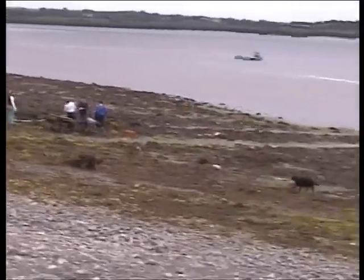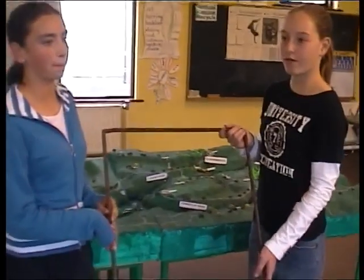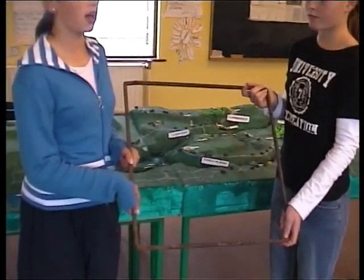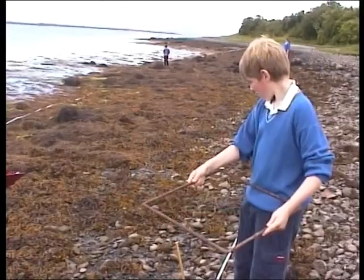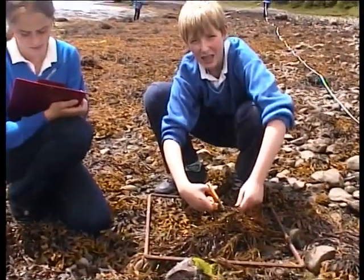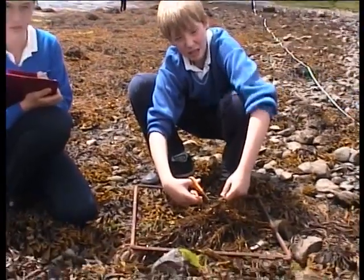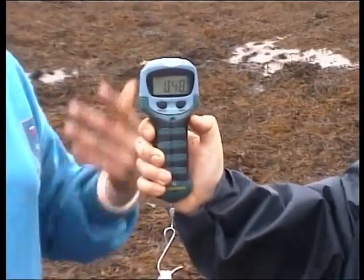We measured and worked out the average width of the Ascophyllum nodosum at each of the five zones. Then we used a 50 centimetre squared quadrat and sampled the weight of the Ascophyllum nodosum in five random locations in each zone. I'm counting the Ascophyllum nodosum which is inside the quadrat, leaving 10 centimetres behind to grow back. We used a digital spring balance to measure the weight of each bag. These are the results of our survey.